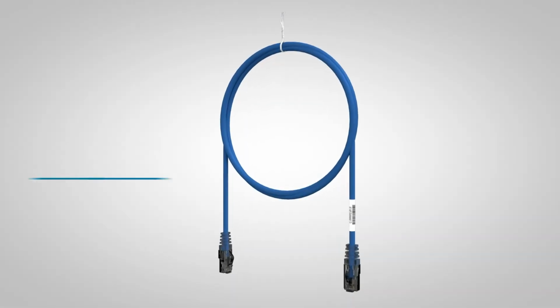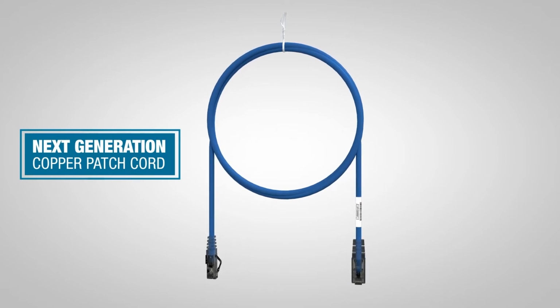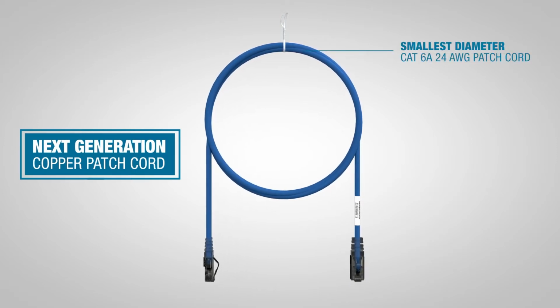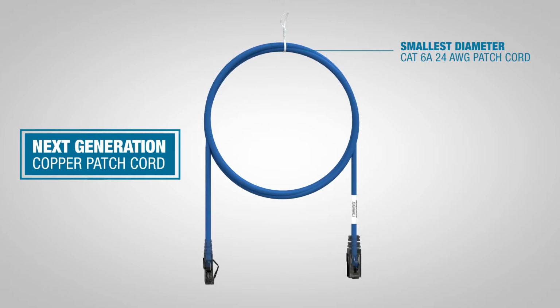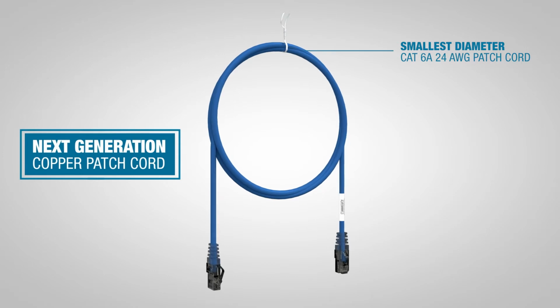Panduit's new next-generation copper patch cord consolidates 4 Panduit product families into one offering. It's the smallest diameter Cat6A 24 AWG patch cord on the market. Let's look at some of the next-generation patch cord's key benefits.